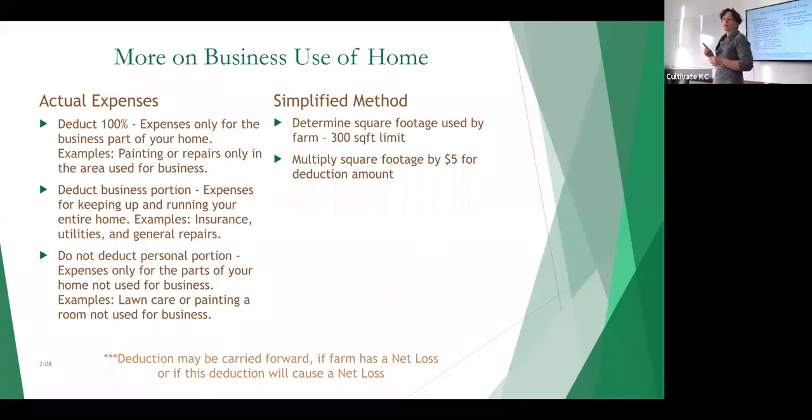The thing to note about the business use of home is you cannot use it to take a loss. So if you get to take the full 300 square feet, so we're talking $1,500, and your net profit on the Schedule F before you take business use of your home is $1,000, you cannot take a loss then of $500. You can zero it out. You can take 1,000 of it, but you can't take that extra $500. It can be carried forward to more profitable years, but it cannot be taken in the year that it's occurring.